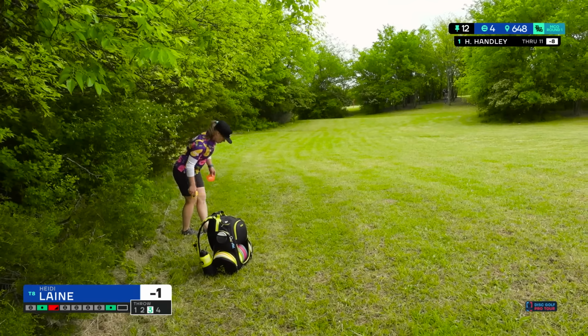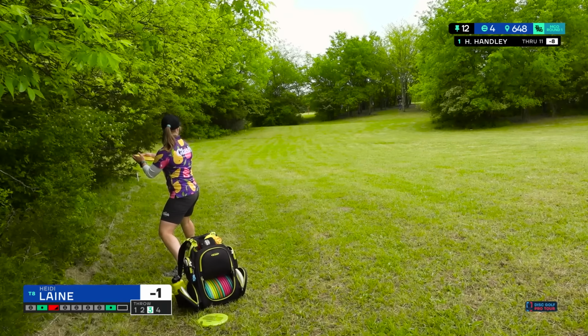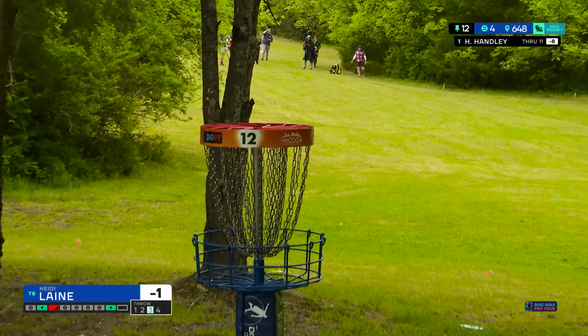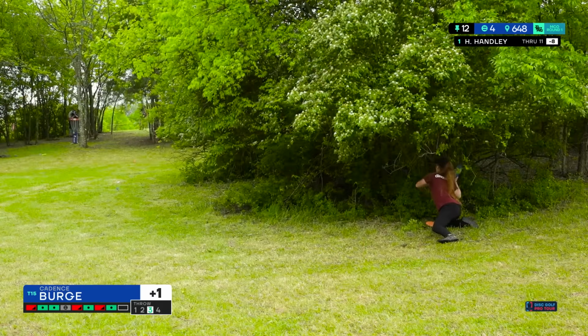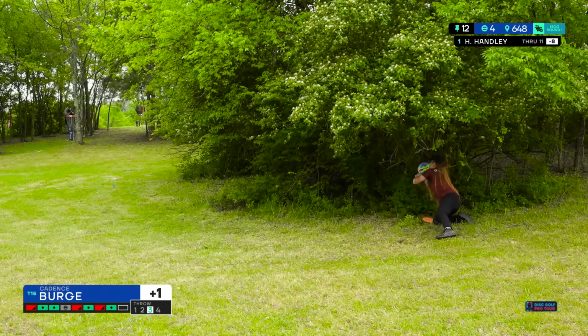Wow. She went so far. That's insane. She threw a tomahawk. That's crushed. Crazy. Insanely far. I feel like she's somewhere around the 400-foot mark, maybe more than that. It's got to be more than that, right? Yeah. 450? Yeah.